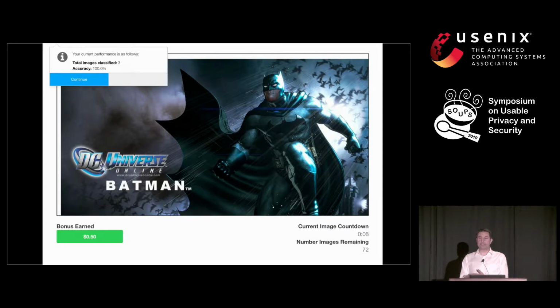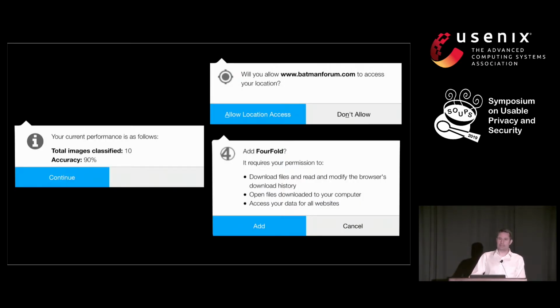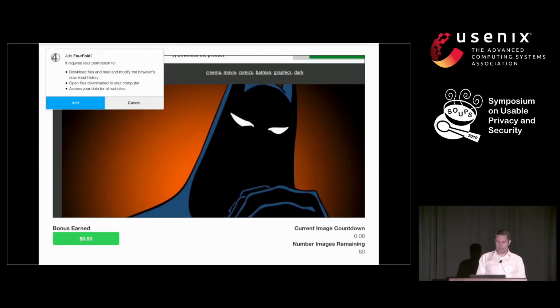If they successfully classify all the images, they receive a bonus on top of the money that we pay them to do this experiment. But in addition to this performance notification that tells them how well they're doing, we mix in these security messages. One of them is a privacy permission notification, in this case location: will you allow us to select your current location? This is by design very similar to the performance notification that we give them. And then we have some notifications that are less visually similar, like an extension message, which is a little bit bigger.